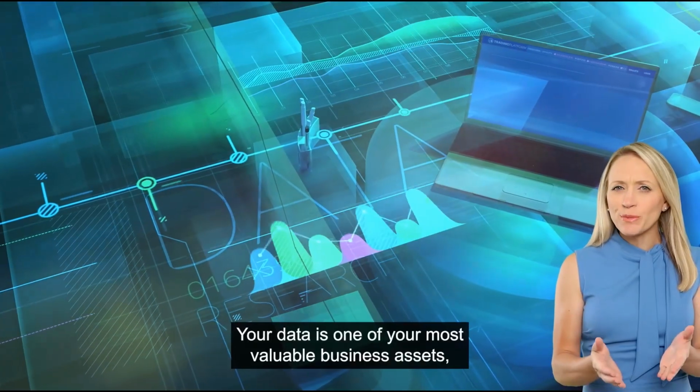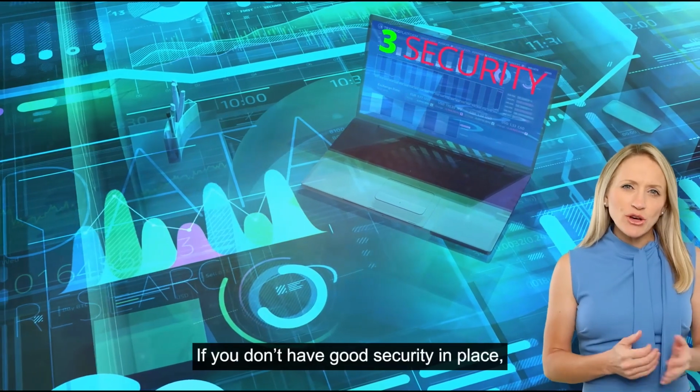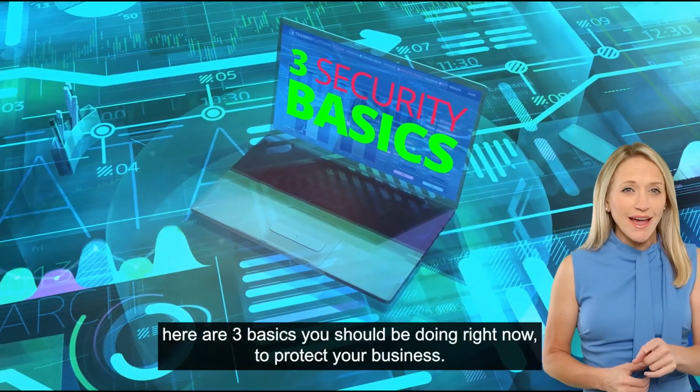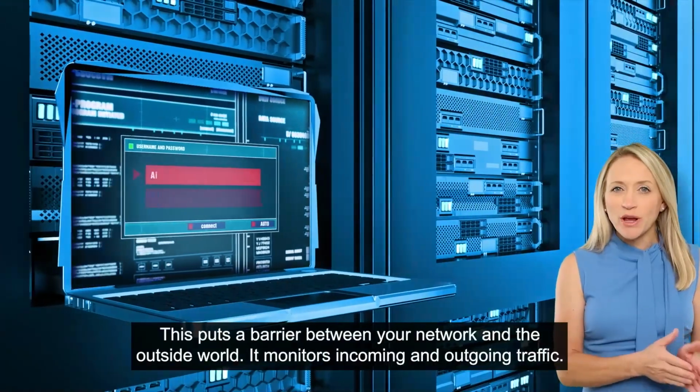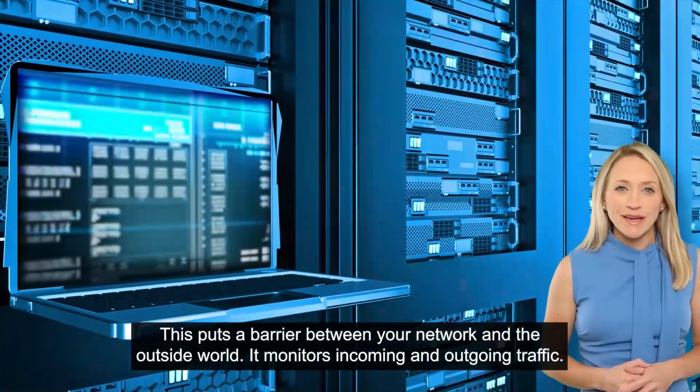Your data is one of your most valuable business assets, so keeping it safe should be a major priority. If you don't have good security in place, here are three basics you should be doing right now to protect your business. First, you need a firewall. This puts a barrier between your network and the outside world. It monitors incoming and outgoing traffic.